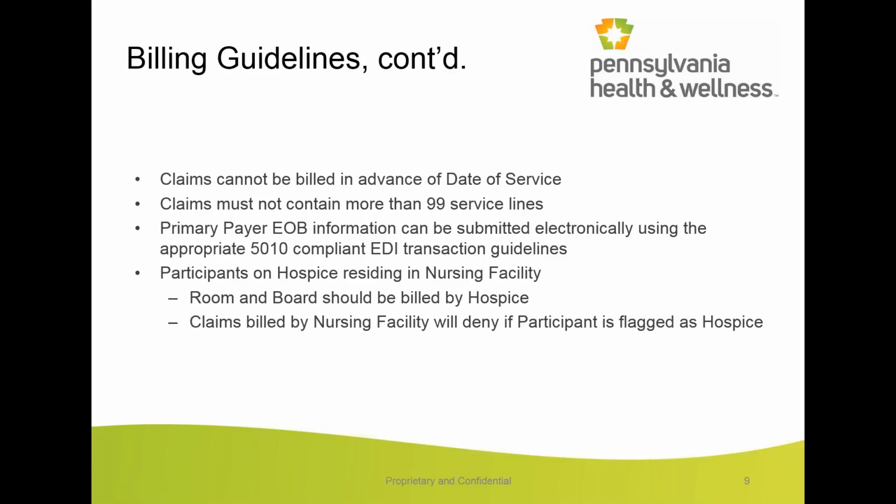So knowing that in this program, participants can change their coverage, I strongly recommend that before you submit your claims for each month, you look at the enrollment and make sure that A, they were active with PHW if we're getting the claim, and B, if they're not active with PHW, that you know who they are enrolled with, because you'll get a lot of recycling of those rejects if you don't have them aligned.